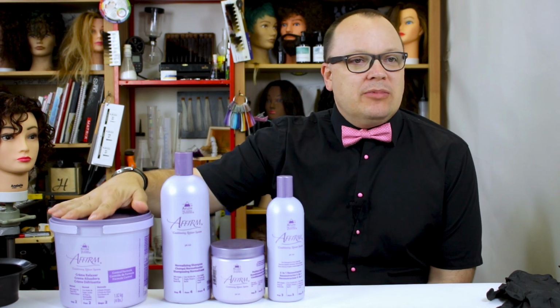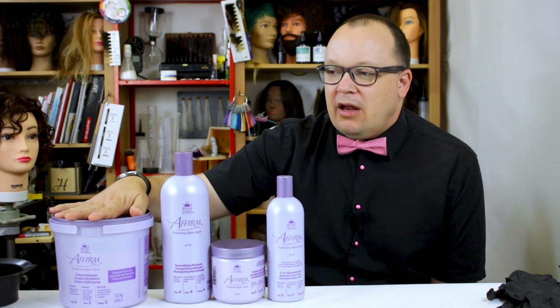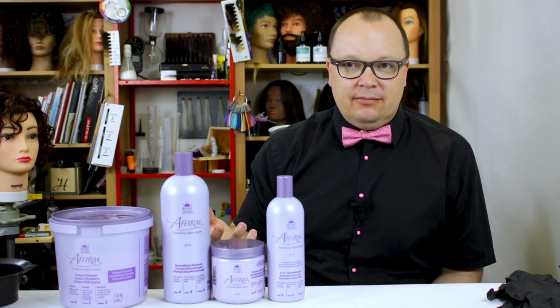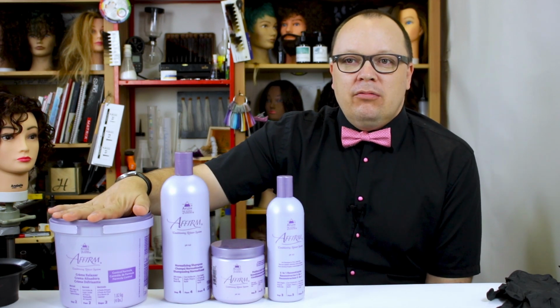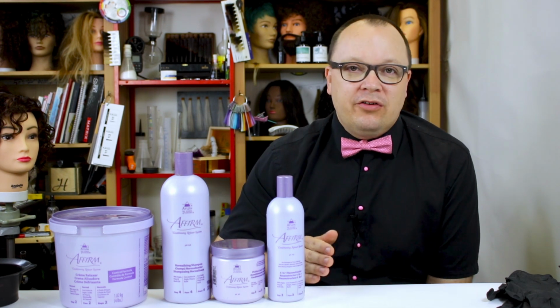As a class of chemicals, relaxers have not been out very long. Traditionally, they are used in African American hair to make it straight and look like European hair. There's a lot of problems with this. If you feel like you have to do a relaxer in order to make your appearance socially acceptable, then I'm sorry, and it really shouldn't be that way.